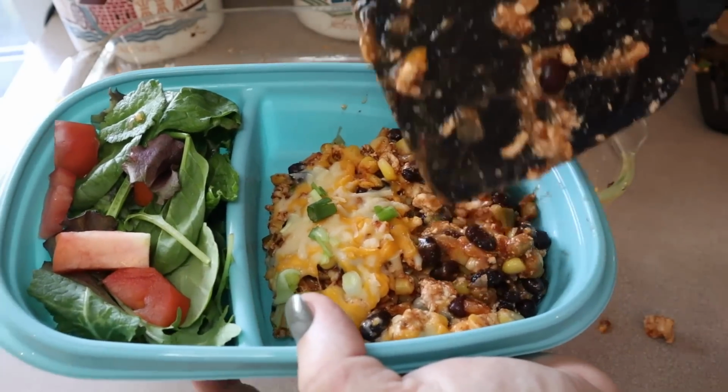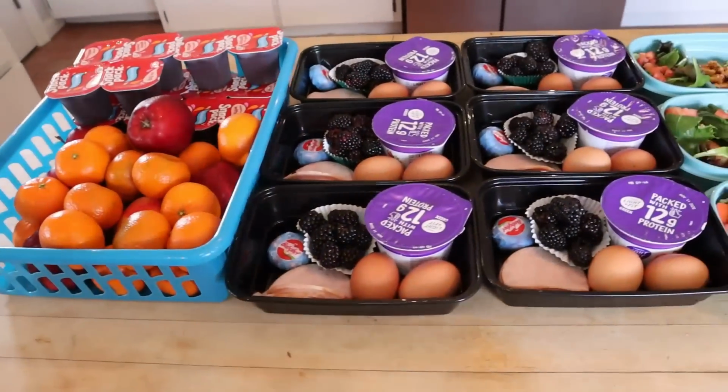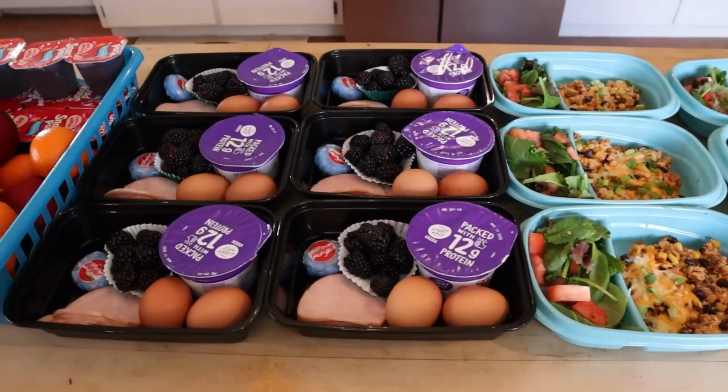All right, so let me put everything together on the table and show you what we ended up with. All right, everyone, so I got it done. I got a meal prep done. I did not think I was gonna be doing it this week.